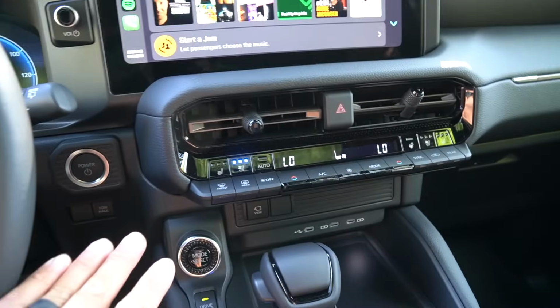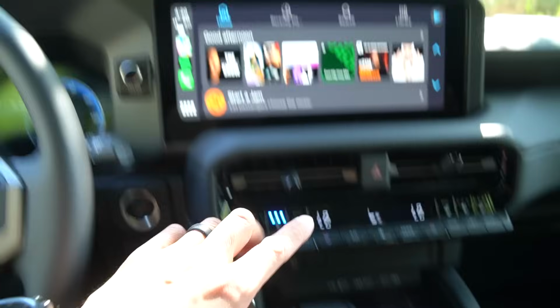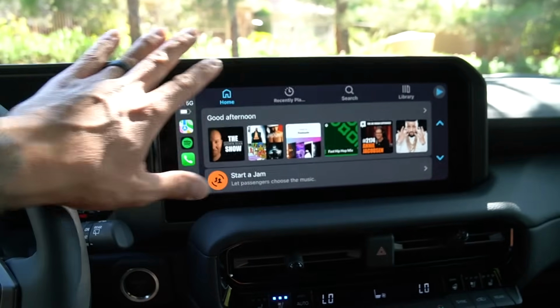I was honestly this close to just getting either the 2024 or waiting for the 2025 TRD Pro 4Runner, because that comes out of the box, ready to go handle any off-road adventure that you want. But just seeing this steering wheel and this new cockpit layout made me fall in love with it, because this reminds me of all the cars I grew up in the 90s, where everything is accessible to your finger rather than having to go through some digital interface.